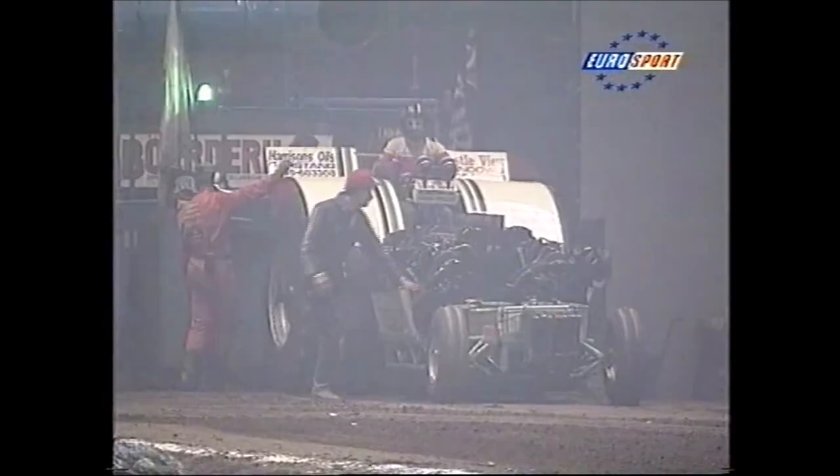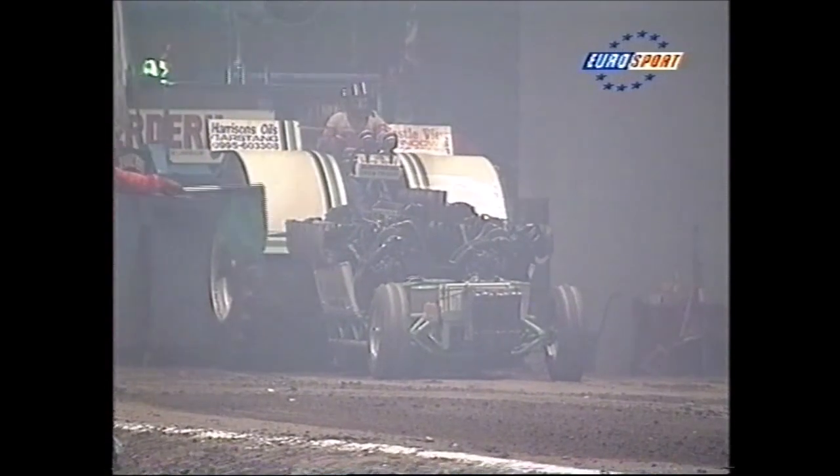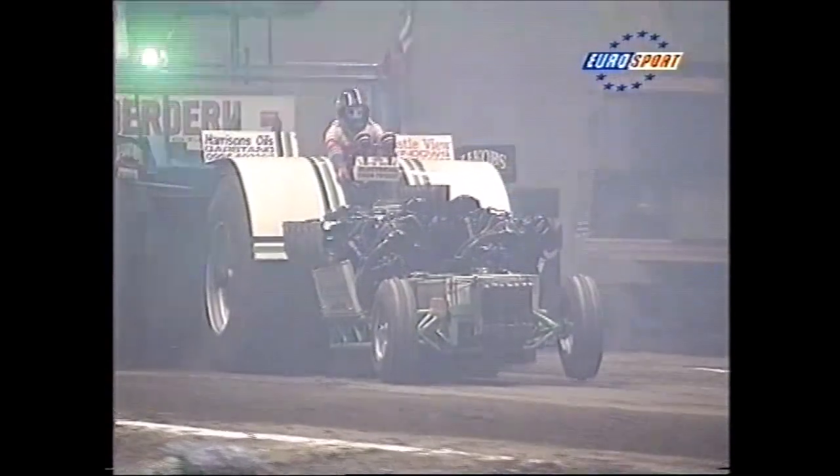Now from Great Britain, this is Kevin Whittingham and Snoopy. Kevin tells me it's for sale, 1 careful owner, and you need about £38,000 to take it home with you. 4th in the Euro Cup last year, powered by 2 Rolls-Royce Griffons. Let's see what they can do.